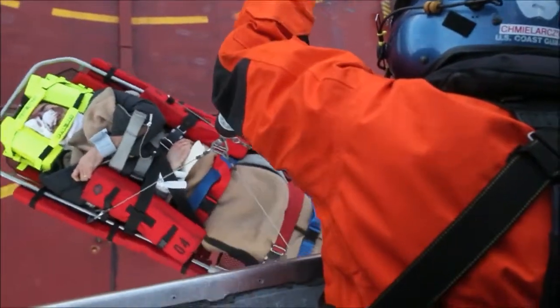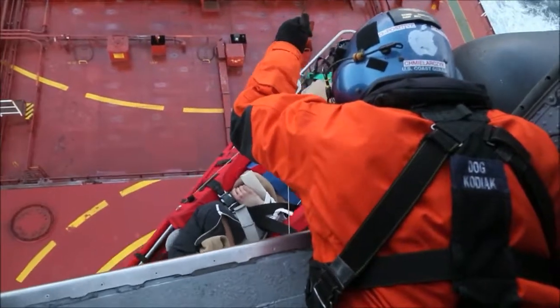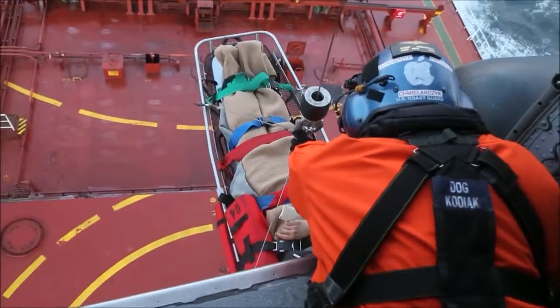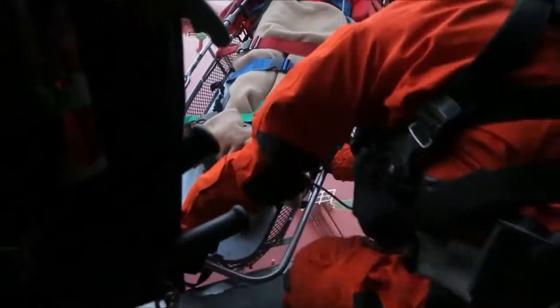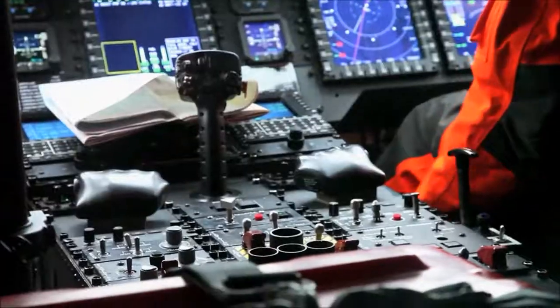Easy forward. And hold. Litter below cabin door. Hold position. The main thing you're looking for is when you bring the litter level with the aircraft, you want to make sure you bring them in a smooth one motion. You want to make sure that you're not dipping them down to the point where they feel like they might be falling. Litter outside cabin. And litter is inside cabin and hoist complete.